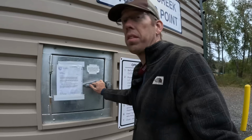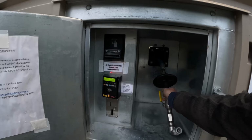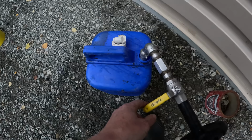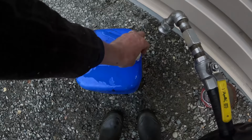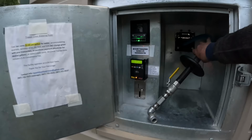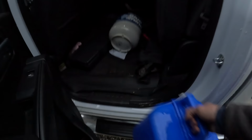There's a lot of people in this part of Alaska who don't have wells, so this is a drinking station. These are bear-proof handles. For a lot of people in this community, every drop of water they use has to be taken from that watering station and hauled in jugs back to their cabin over ATV trails. Really makes you appreciate water.